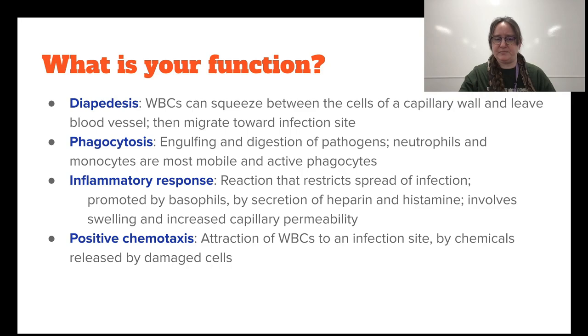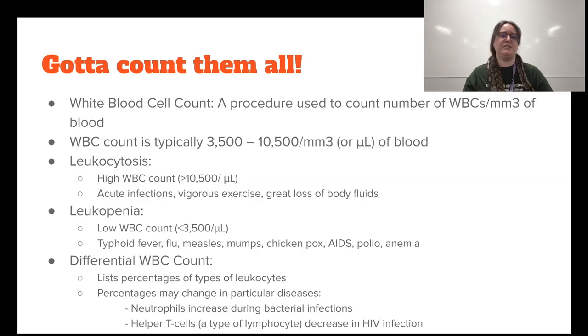So yeah, chemicals. Now, white blood cell counts, just like the red blood cell counts, we do this to figure out what you're infected with, usually. It gives you a tip-off. Again, white blood cell count is typically 3,500 to 10,500 per milliliter of blood. Test question.